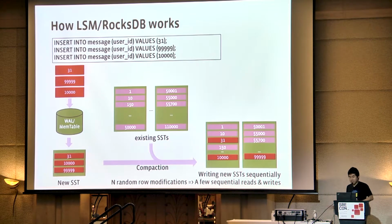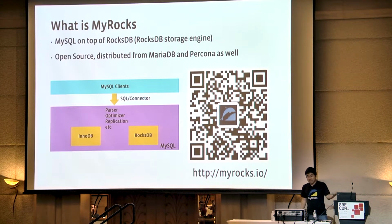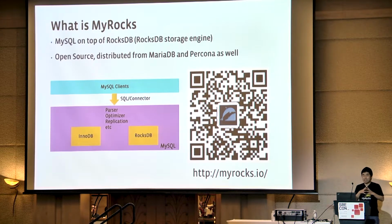So we started to look into RocksDB more. We wanted to use RocksDB in our main database. But one big limitation of RocksDB is that you need to write C++ or Java code to access it, and existing MySQL customers, the InnoDB customers, use SQL to access a MySQL database. Rewriting all SQL applications to a RocksDB-specific API was pretty painful. That's why we decided to integrate RocksDB into MySQL. This is a project called MyRocks.